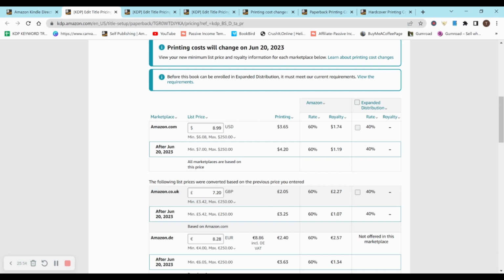Printing is $3.65. With the new update after June 20th, my printing will be $4.20 and my royalty will be $1.19. So that's more of a drastic difference than what it was before. That's a 55-cent difference. So if you're selling 1,000 units a month, or I'll do a smaller number, let's just do 100 units a month, which is still a lot, 100 times 0.55 is $55. If you were selling 1,000 units, for example, that would be $550 you'd be missing out on. So this can have a significant impact.